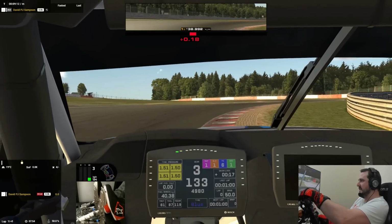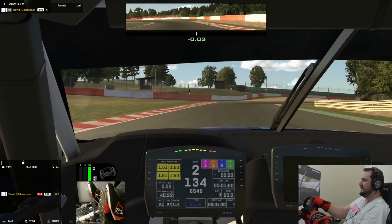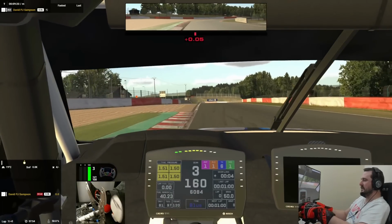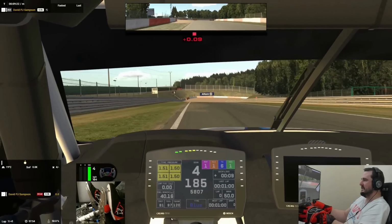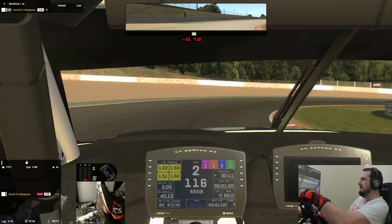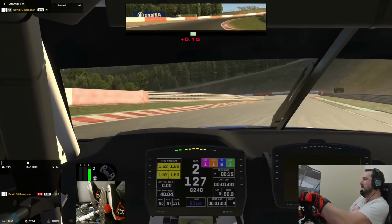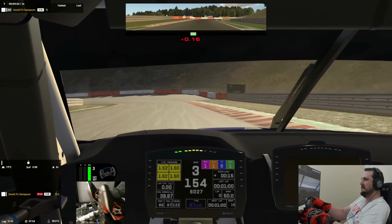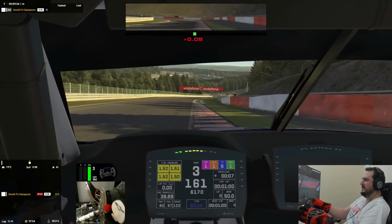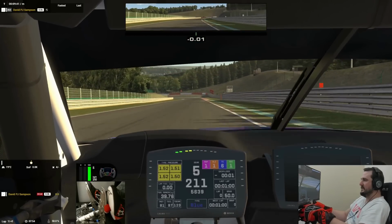Also, I'm struggling with the gear in this car. Fifth, sixth transition sounds very muted, and it just... I'm not sure on the rev light to use. So this isn't the ideal setup for Spa, but I'm just trying to keep this fair.